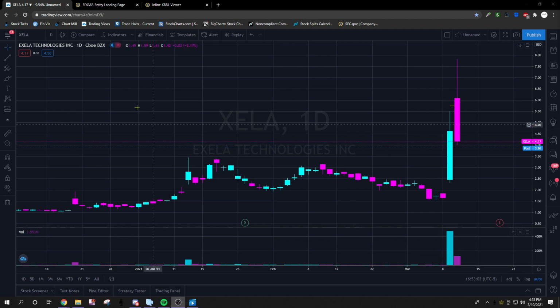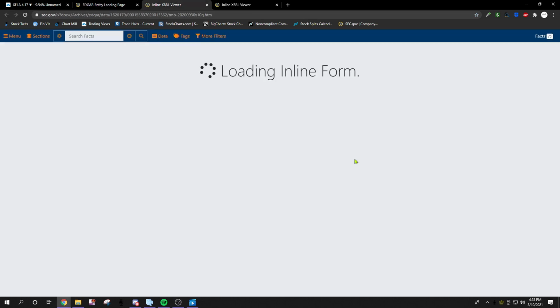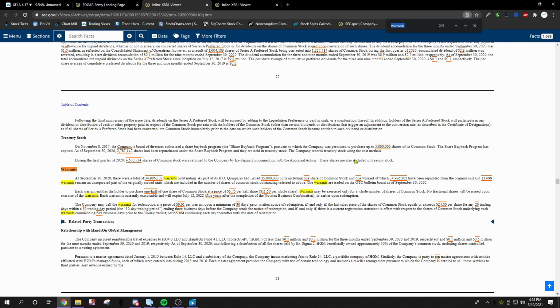So if we head over to the SEC filings, go to the quarterly report like last video, and Control F and type in warrants, we're going to get to this section here where it shows as of September 30th, 2020, there are 35 million active warrants. If we go to the next paragraph, first sentence, each warrant entitles the holder to purchase 1/2 of one share of common stock at a price of $5.75. Huge red flag.